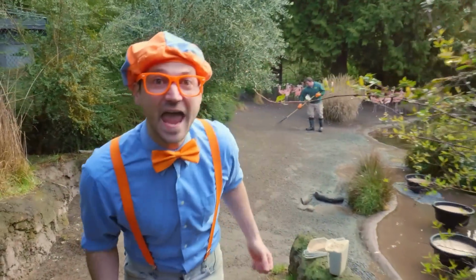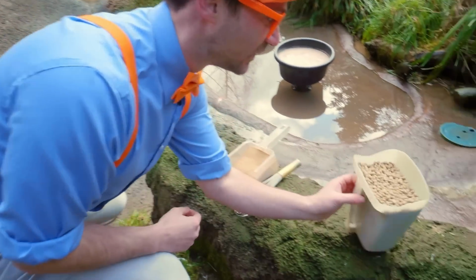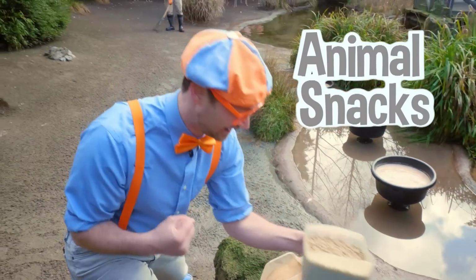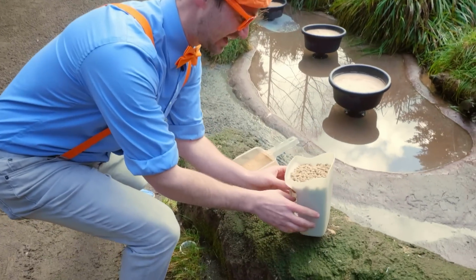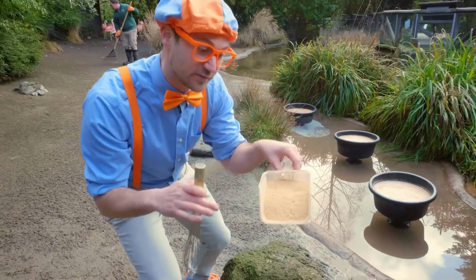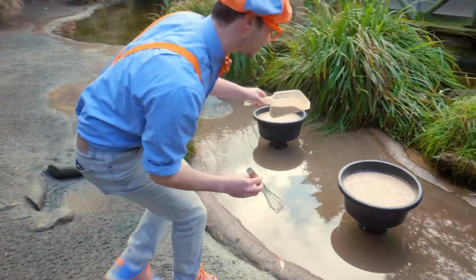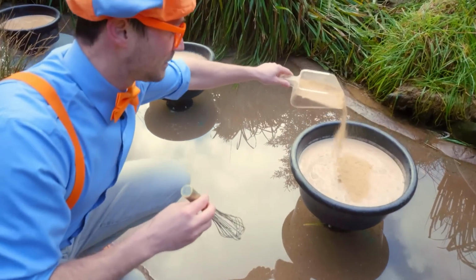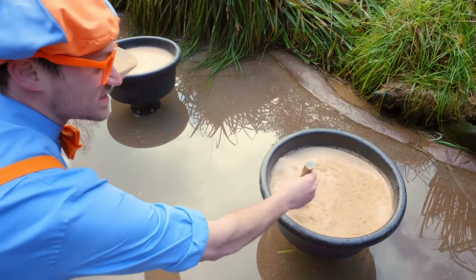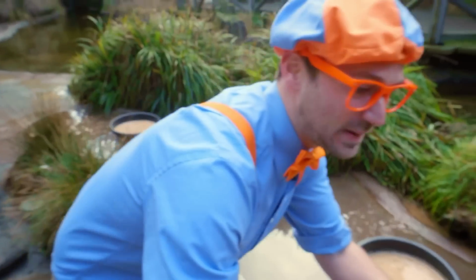Whoa, we're in the back of a habitat. This is so cool. Whoa, look at this. Ooh, looks like some animal snacks. Yum. Okay, I'll put that down right there. Wow, and this is this animal's real food. Yeah, this is what they eat on the daily. Hey, check it out. See this right here? Yeah, you just put some powder in right there, swirl it around, and this is what this animal loves to eat every day. Okay, let me put this back right here.